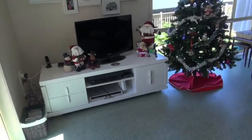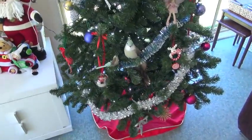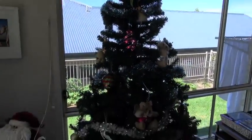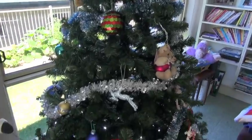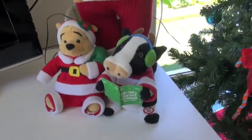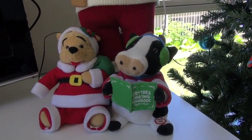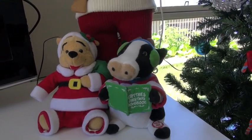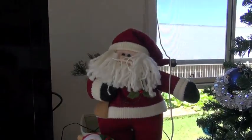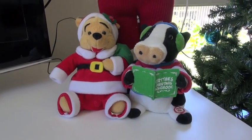So I've just got a few things in the family room. Got another Christmas tree, so our surplus decorations go in here. Hard to see with the light behind. And then we've got our singing cow. As you do. And a big Santa. There you go, Merry Christmas.